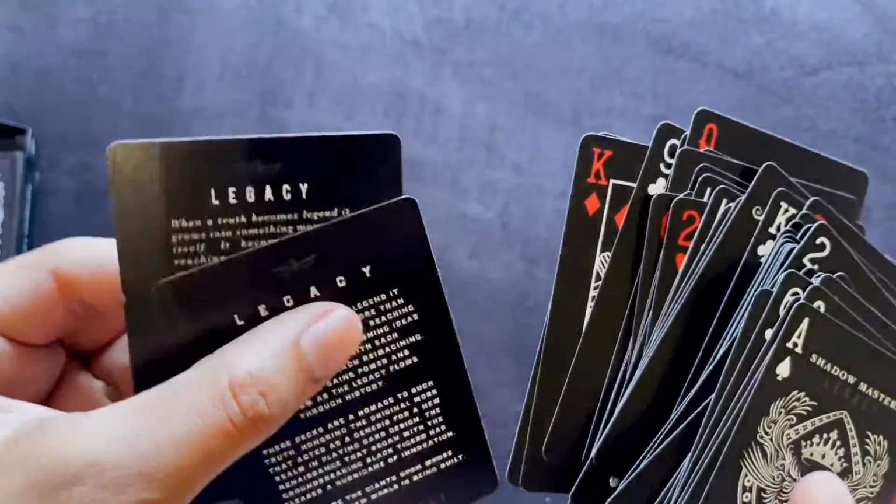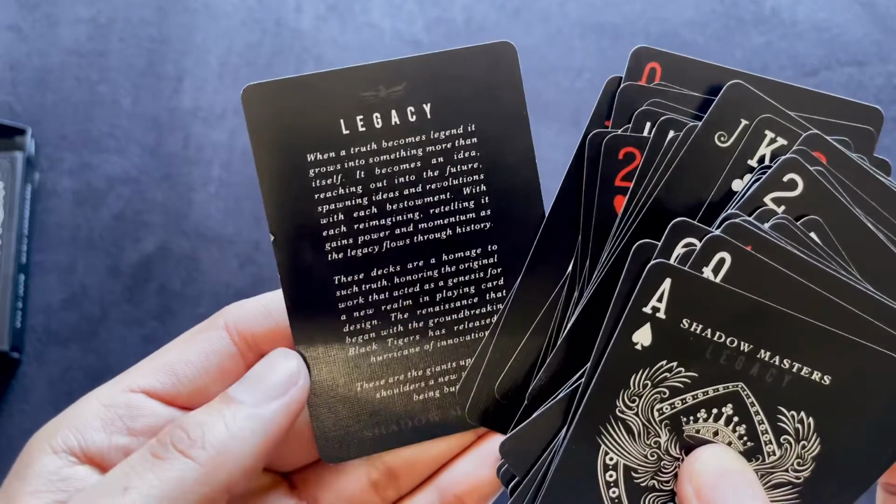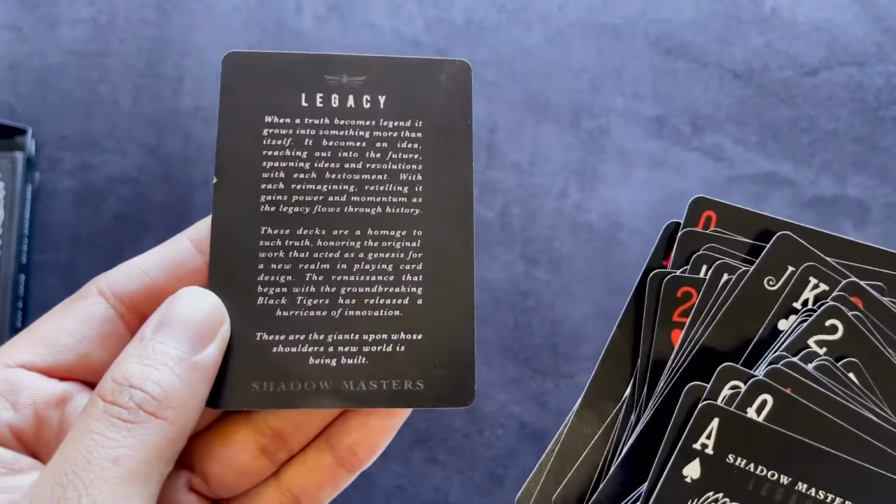And here's the promo cards. Oh wait, that doesn't go to this one. And there's the promo card. You can pause that if you want to read it.